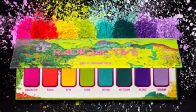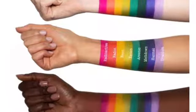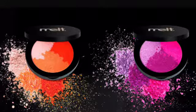Next is the Melt Radioactive collection. Obviously, I was attracted by this palette because of all the colors. I have to say, I'm surprised at the shimmers that they chose. It seems like the turquoise and the 2 purples are the shimmers in this palette, and usually those are the colors that are matte. I feel like blues and purples are usually the mattes. It's very pretty, but it's not really for me because I would want more shimmers, and I don't need it. I have colors like this.